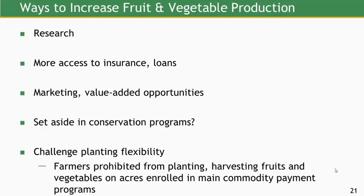Marketing and value-added opportunities. There are other types of programs, which I'm not going to discuss right now, but we can discuss them in the BBS if you're interested.